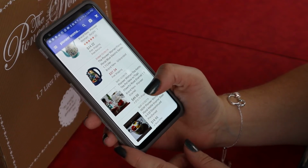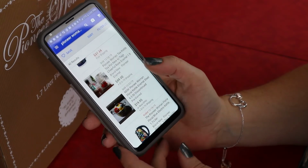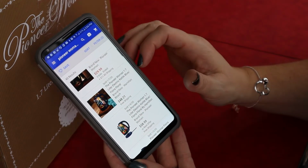If it's in black or green, depending on your settings on your phone and all that stuff, sometimes it's black, sometimes it's green, then that means it did sell, and that's the price that it sold for. Now, you're also gonna see things like the sold date and all that stuff.